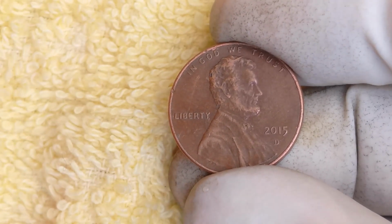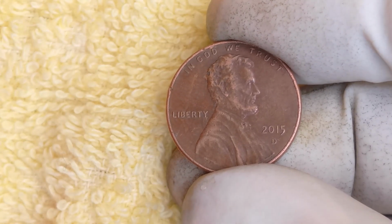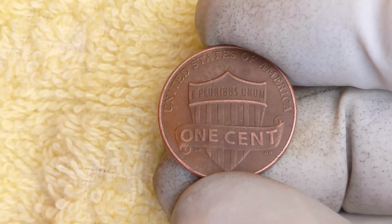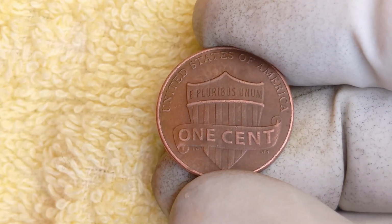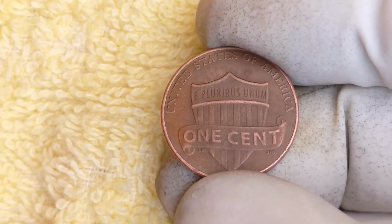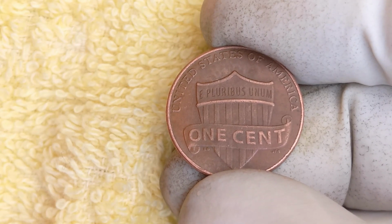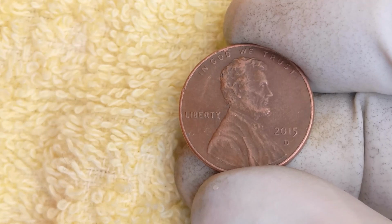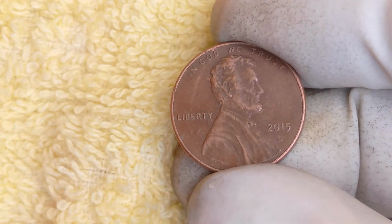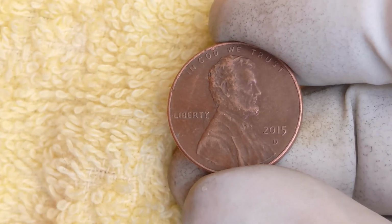Now, what makes this 2015 Lincoln penny worth an eye-popping $160 million? The answer lies in a unique and mysterious minting error that resulted in the creation of an extremely rare and valuable specimen. This particular coin was struck using an experimental metal alloy that was never meant to be released into circulation. Instead of the standard copper-plated zinc composition, this one-of-a-kind penny was accidentally minted using a highly valuable and rare metal blend, making it one of the most expensive coins in existence.